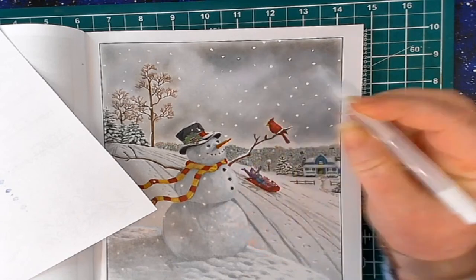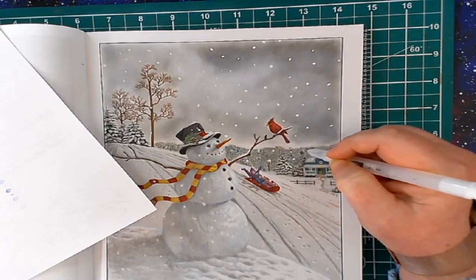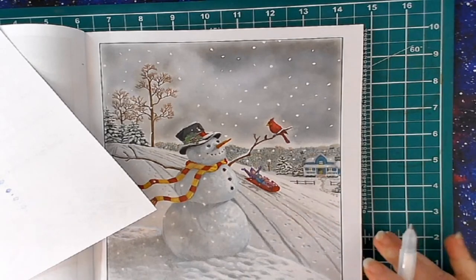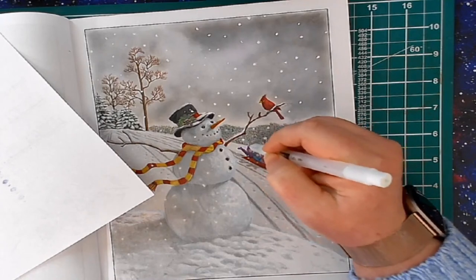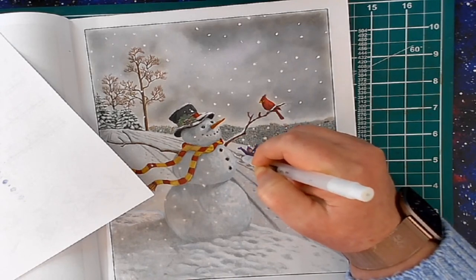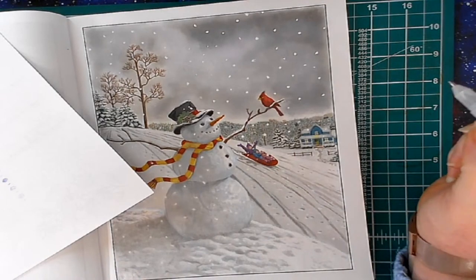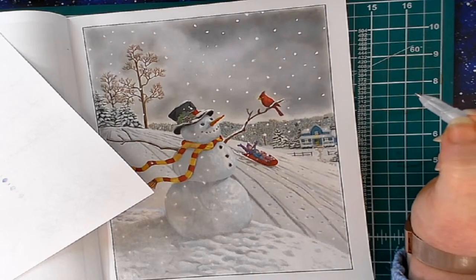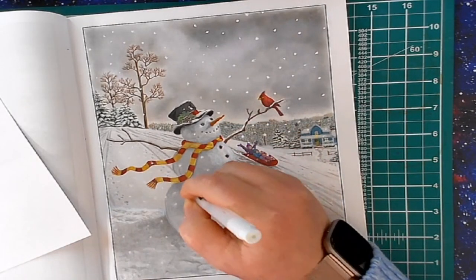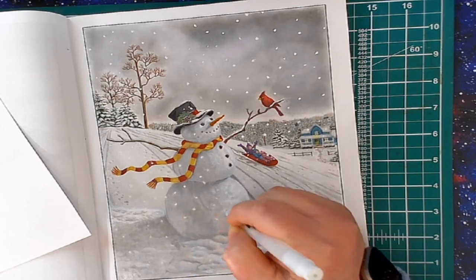Just putting all those snowflakes back into place. Hopefully, it makes sense where I'm putting the snowflakes. And then we've got a bunch of snow coming up off of the back of the sled here as well. Yes, you can use gel pens for that. And if you use a glittery gel pen, it sparkles quite nicely.